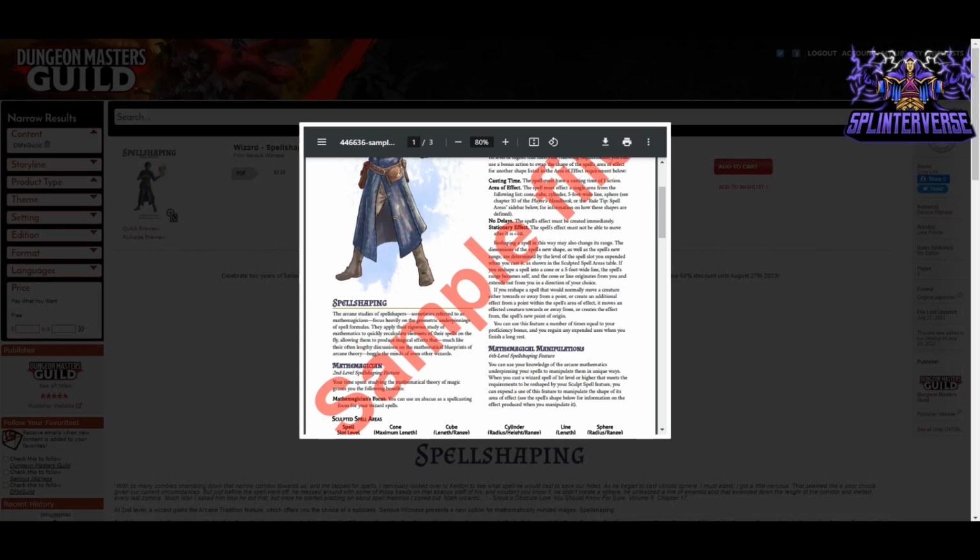But reshaping a spell in this way may also change its range. The dimensions of the spell's new shape as well as the spell's new range are determined by the level of the spell slot you expended when you cast it. And there's a whole table to sort of do that.